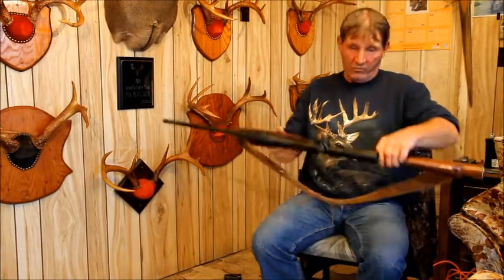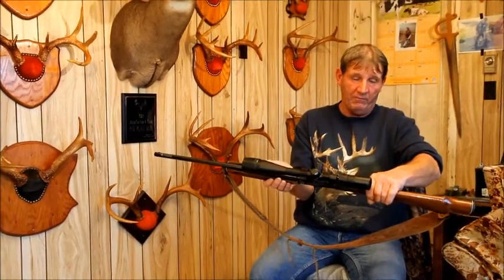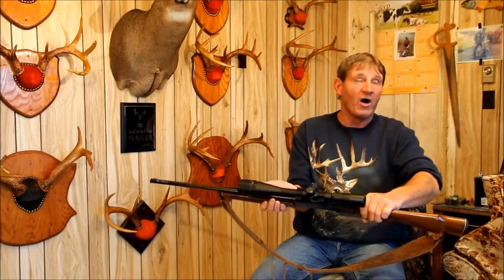You don't want to be reaching, with a little bit of adrenaline flowing, for your rifle. You want your rifle either across your lap or directly across in front of you, so you can easily get at it, snap your safe off, and get ready for the shot.